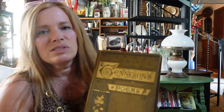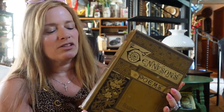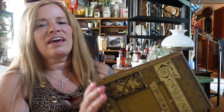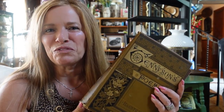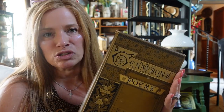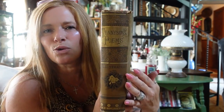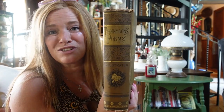I love using old books in decor. They really bring so much character to a room and add such an element of timeless beauty. They are a really great way to decorate, and with the outsides being as beautiful as they were back in the day, you can find some gorgeous, gorgeous jackets on these books. Can you imagine a whole library with spines this gorgeous facing out? Oh, I totally can picture that.